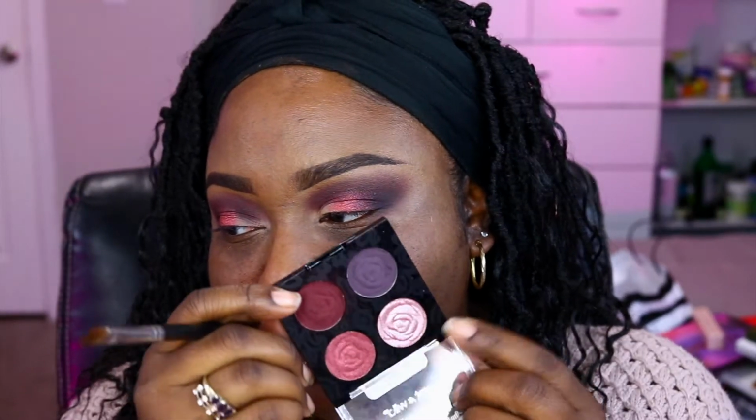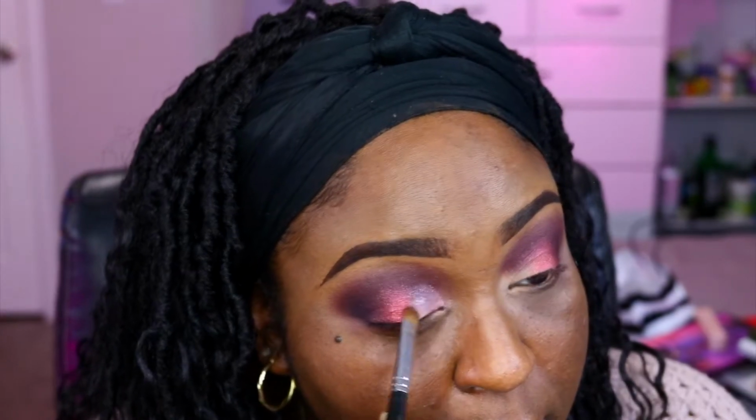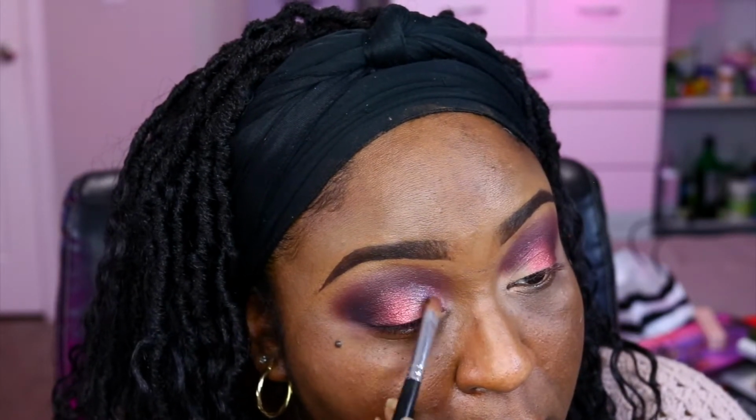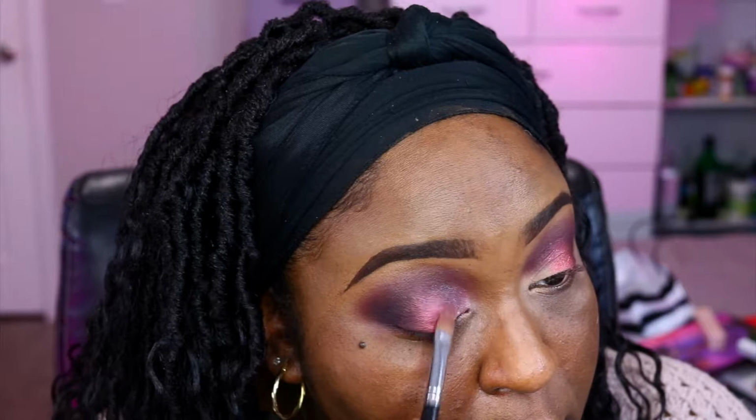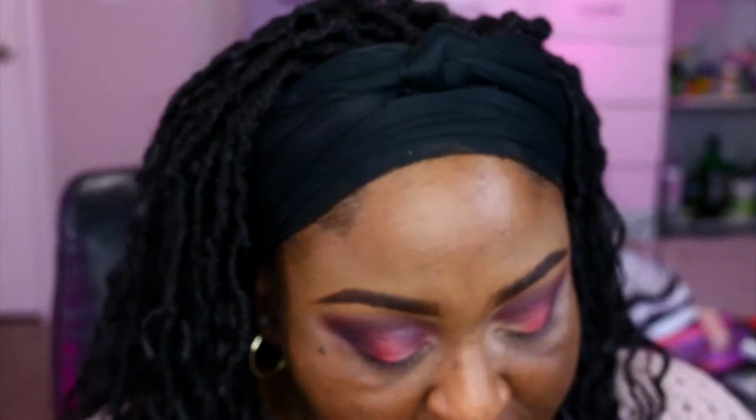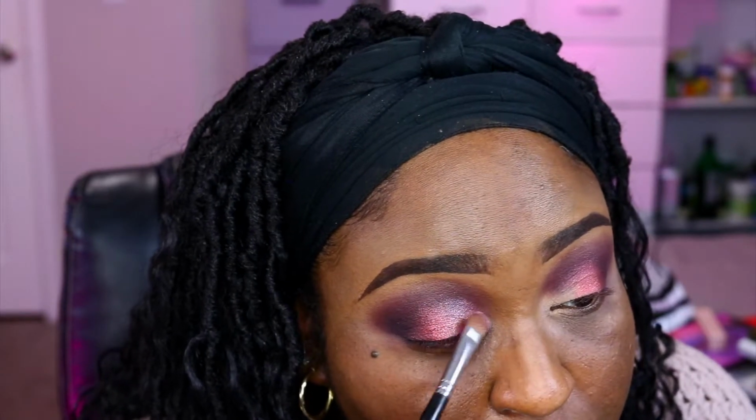Taking my shader brush that I just used for this burgundy shade, I'm just cleaning it off in my color switch. And then I'm just going to go in with this kind of rosy champagne-y color and start from the inner corner and move your way to the center. The thing has a lot of glitter. And just blend the 2 shades together. Oh, that's pretty. And let me see if wetting this shade makes a difference. Oh yeah, that intensifies it a little bit.